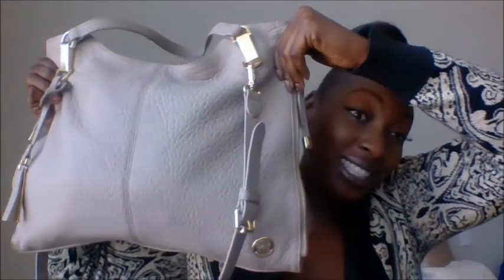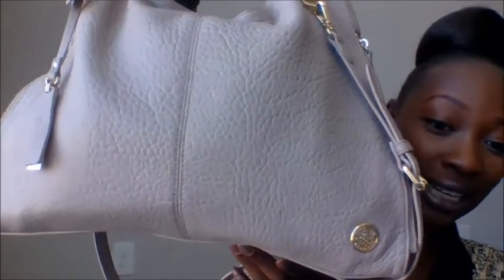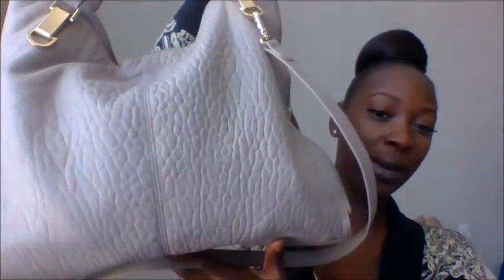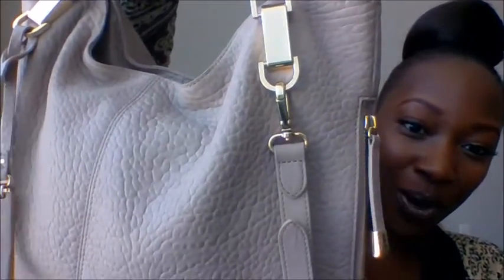I am Charity Charnell, and today I'm going to share with you what's in my bag. The bag that I am carrying is the Vince Camuto Riley bag in taupe. I'm not sure if the color is coming off taupe on the camera because it looks a little beige, but it's taupe, and the hardware of the bag is gold.